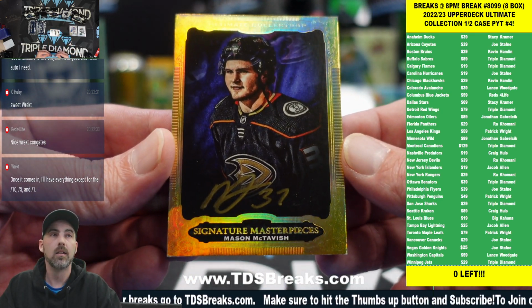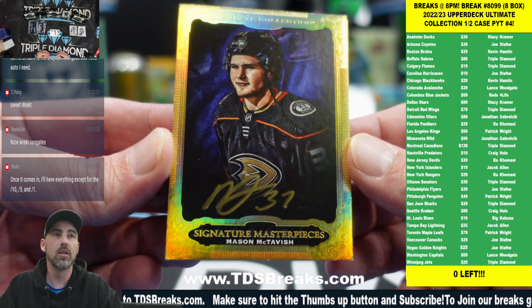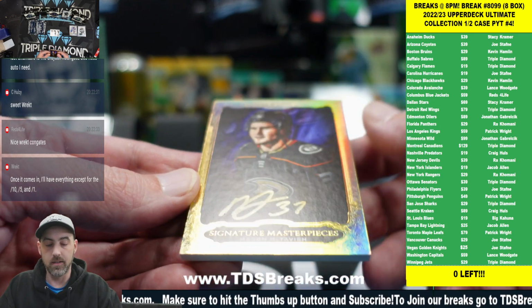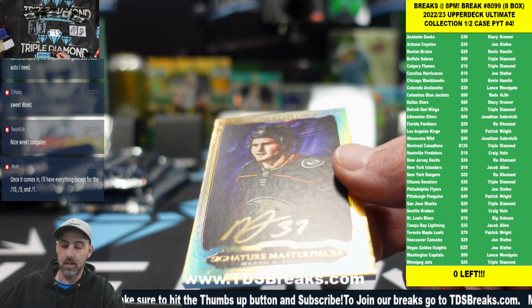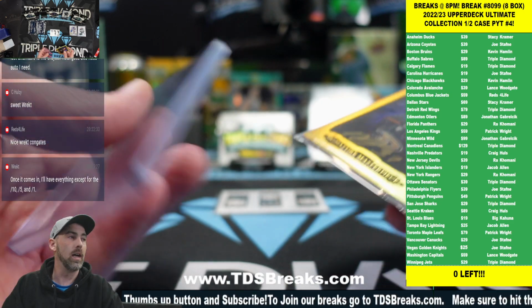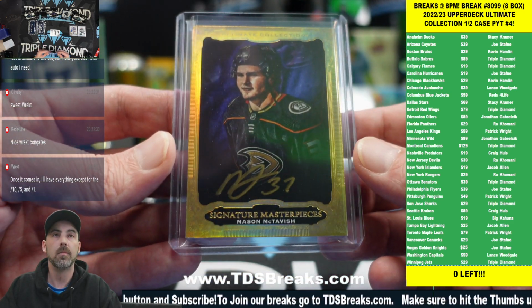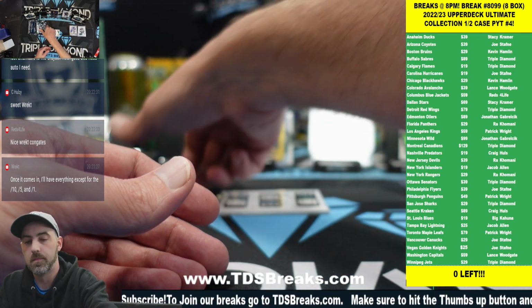Stacy staying hot, Mason McTavish with the gold ink number inscription. That is going to the Anaheim Ducks. Congrats to Stacy. That was pack one.